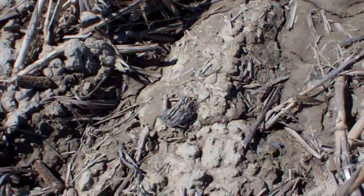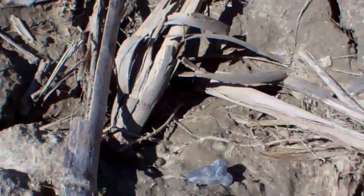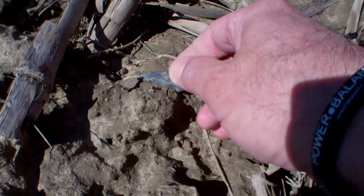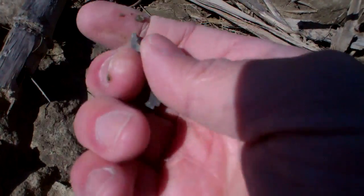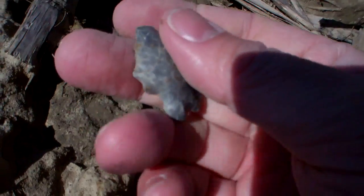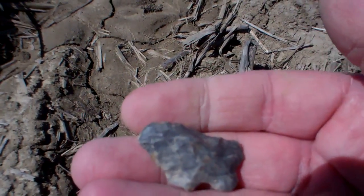And then take a look at this. I'm gonna get this party started right away. Looks like something bifurcated, maybe. Come on. Okay, missing some of it right here. Okay, not a bad piece to start with. That's a good sign. I haven't been here probably more than 10 or 15 minutes, so let's hope this continues.